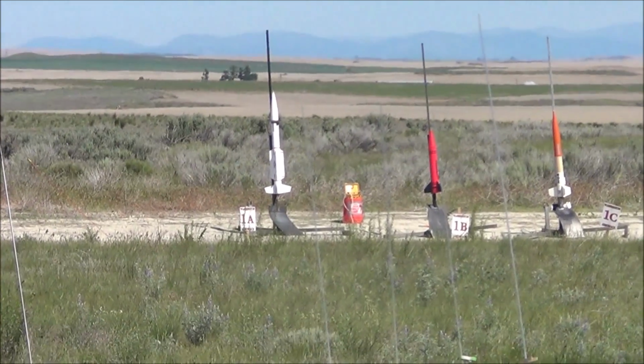Posting, turning, chute. Chute's good. And we've got a piece. Looks like the nose cone's off. Let's see.